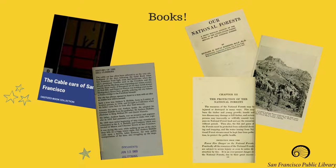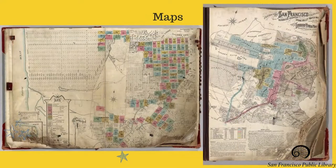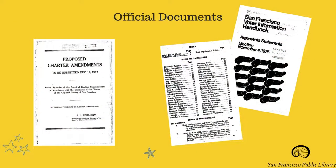The images and other materials are free for educational and personal use, so it's a great source for presentations or just curiosity. Make sure to visit digitalsf.org to check out these cool pieces of history.